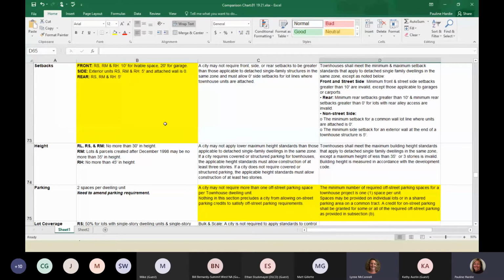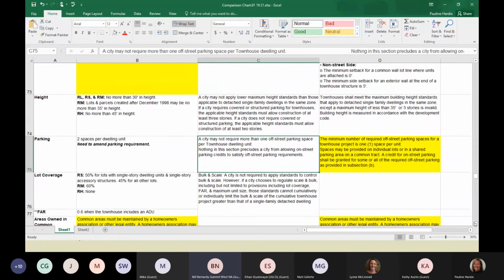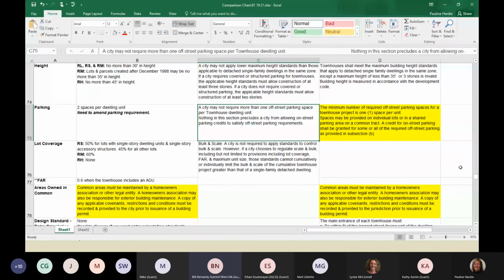Bill first, then Kathy. Yeah, I would support the model code here. I think there ought to be flexibility on how it's achieved, but at the moment, at least, we require 2 spaces for a single family detached house. To say that there shouldn't be at least 1 space for a single family attached, in my mind wouldn't make sense. And I think there ought to be a requirement of at least 1 space.